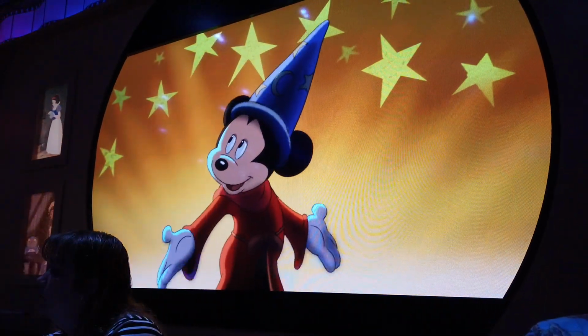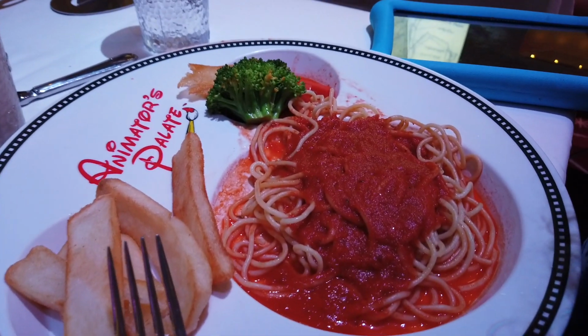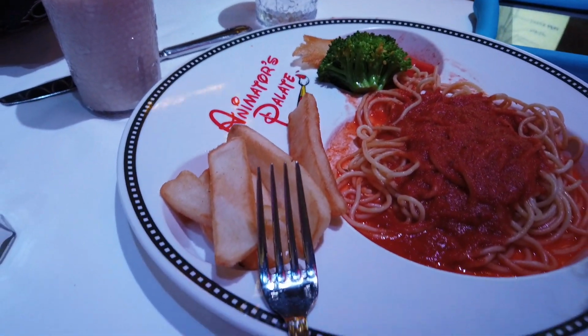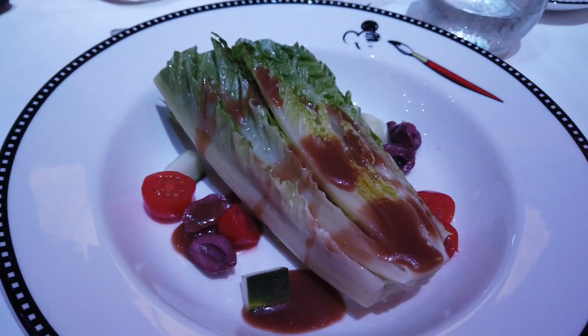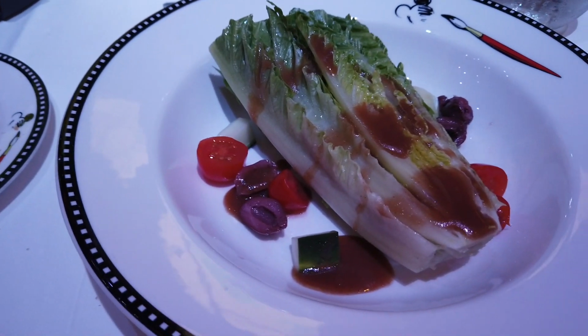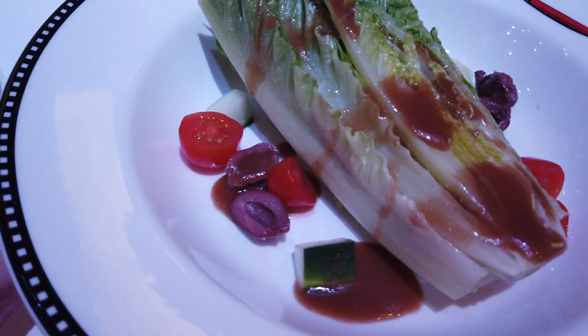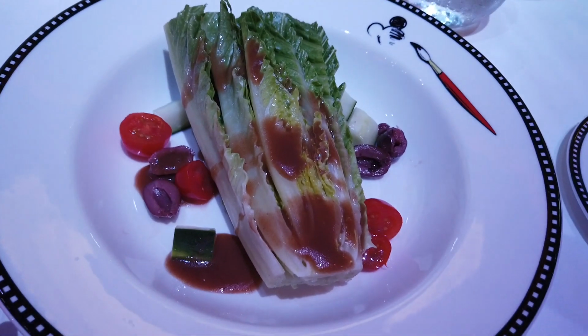Wow! Now that's what I call a colorful entrance. Finn got spaghetti, some more veggies, French fries, and then we got salad with balsamic dressing that we requested. It's like we've got some Kalamata olives, cherry tomatoes, cucumber, and a head of romaine.